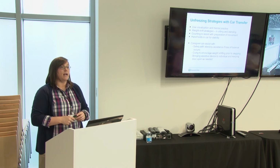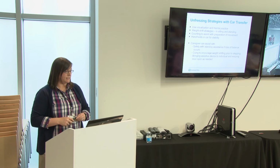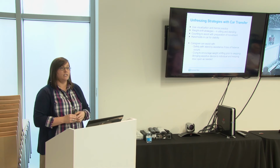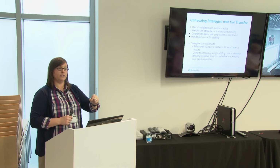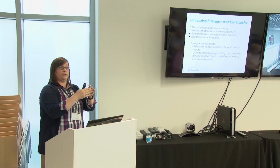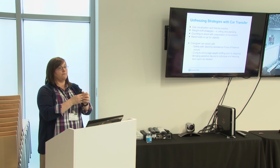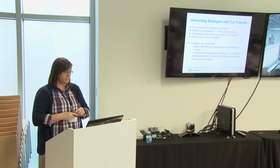So unfreezing strategies for car transfers, you can use visualization and mental practice. The weight shifting strategies, moving from sitting to standing, and then also getting into the car. The doorway is quite narrow too, right? So you might have some freezing during that as well. So just try to use some of those weight shifting techniques.